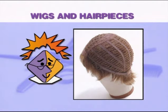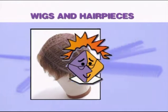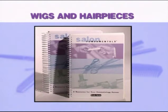Your study guide is designed to make your learning come alive. Refer to your textbook and study guide for more information on wigs and hairpieces.